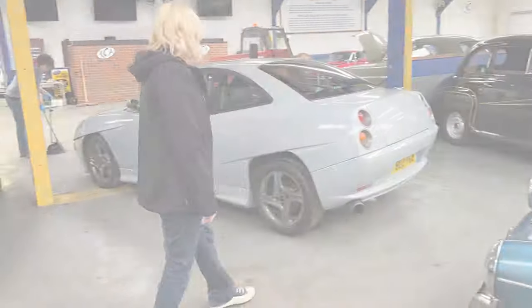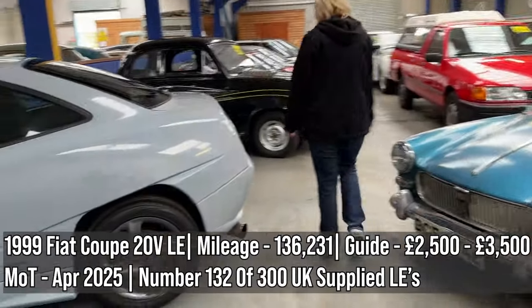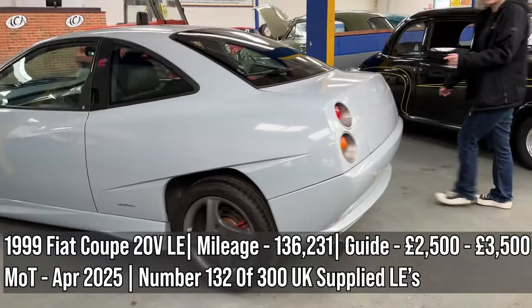Yeah, it really is. That is a Fiat Coupe. And I really like the colour on this. It's really nice.